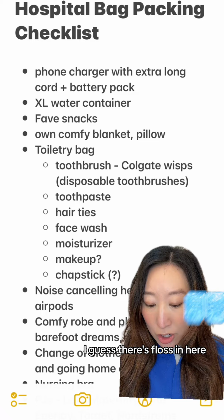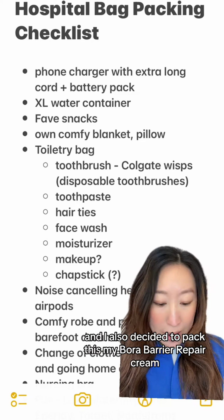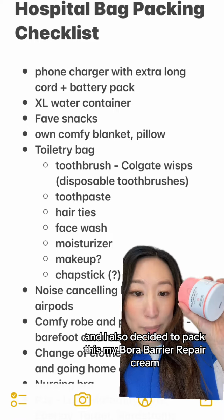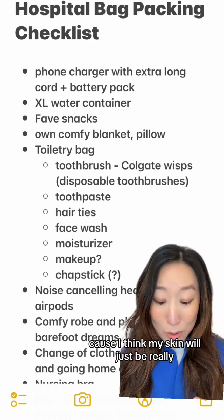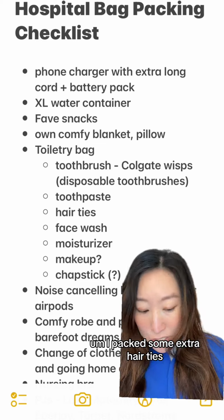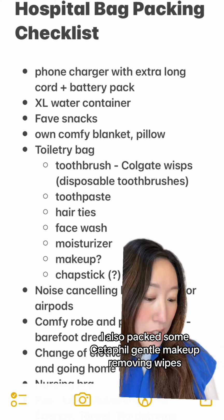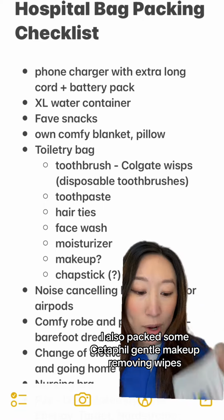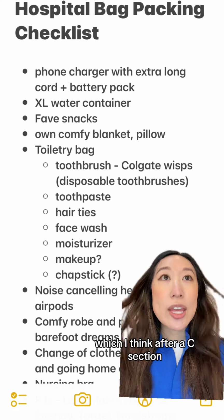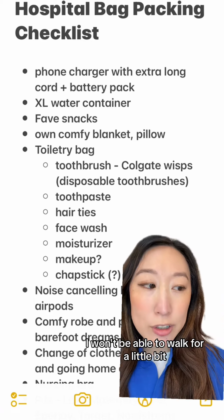There's floss in here, there's some contacts, and I also decided to pack my Bora Barrier Repair Cream, because I think my skin will just be really, really dry in the hospital. I packed some extra hair ties. I also packed some Cetaphil Gentle Makeup Removing Wipes in case I cannot get up to go to the bathroom, which I think after a C-section, I won't be able to walk for a little bit.